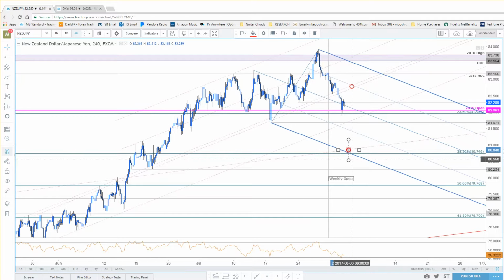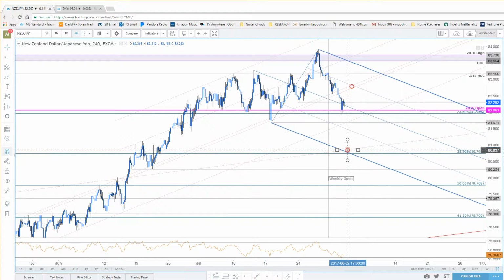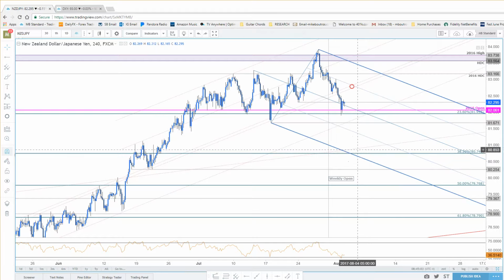TradingView's been a little finicky these days. You know what? I won't copy it. I'll just draw a new one. There we go. Okay.